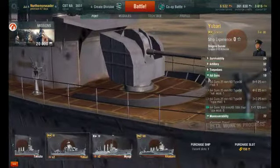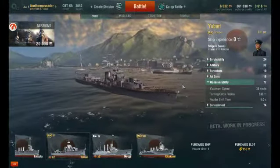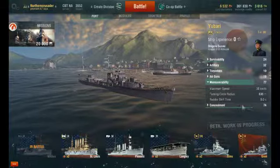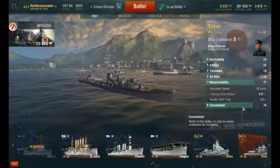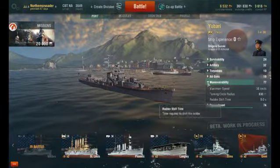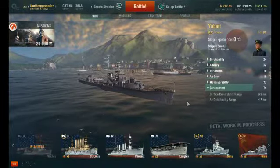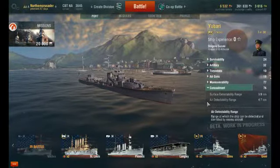Its maneuverability, as opposed to normal cruisers, is actually really respectable. Maximum speed of 35 knots. The destroyer, the Wickes, has 36. So, yeah, how respectable. Turning circle radius is 690 meters. Well, that's expected. Rudder shift time is very good at 5 seconds, going from port to starboard. Concealment isn't that good, but then again, this is a cruiser. It could be detected from the sea from 9.9 kilometers away. Air detectability range is 4.7 kilometers.